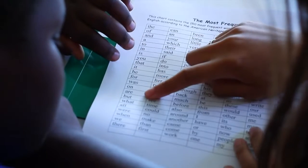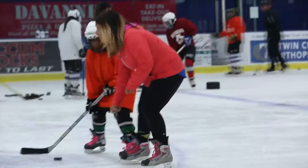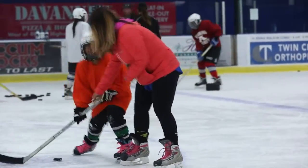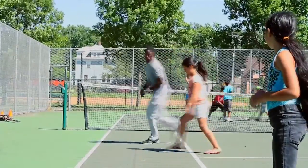Every kid in the program has multiple mentors. If they're in tutoring, they have a very special mentor that's just their very own. And then of course the hockey coaches are mentors, and of course all the staff are mentors too. So we have a very high retention rate.